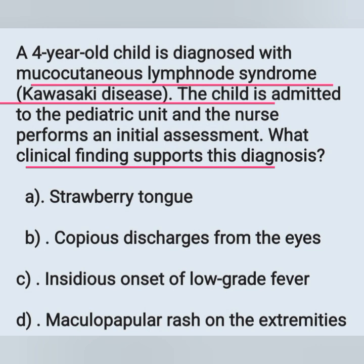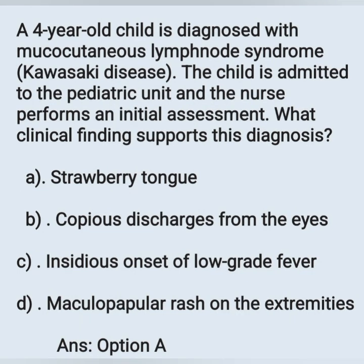Kawasaki disease is also known as mucocutaneous lymph node syndrome and is an acute systemic inflammatory illness. Its cause is unknown. Its manifestations include conjunctival hyperemia, red throat, swollen hands, rashes, enlargement of cervical lymph nodes, cracking of the lips and fissures, joint pain, cardiac manifestations, and fever. Acute inflammation means fever will come. So here the correct answer is strawberry tongue. Option A is the correct answer.